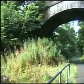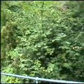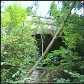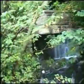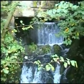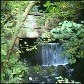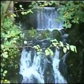So that's the other side of the bridge anyway. And what you can hear is, of course, rushing water. Look at that up there, look. That is the road up there. And then you've got this water pouring down. Unfortunately, you can't get any closer, can't get up there as far as I can see to get the full view of the waterfall. But it's still very nice, isn't it?